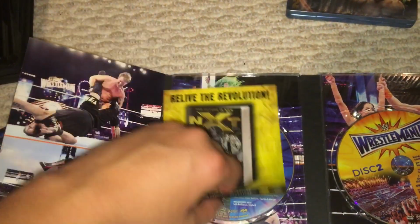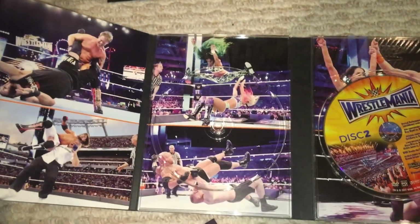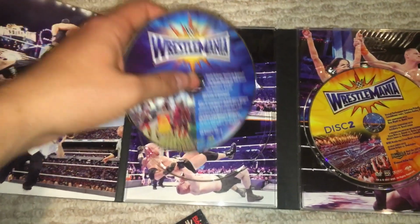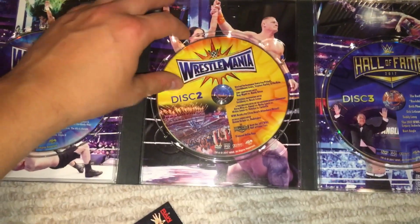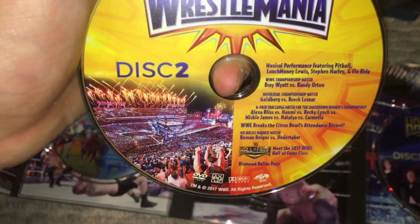NXT book. Advertisement. You had 2 women's matches. Alexa Bliss kept the title. No, she didn't. Alexa Bliss lost the title, right? I think Naomi won. I'm not a Naomi fan. I'm an Alexa Bliss fan, so. But yeah, there's your stadium shot. I love that.